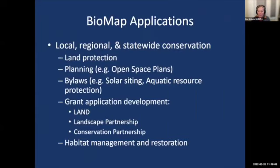So moving on to some of the applications, I'm sure many of you have experience with BioMap3. So this next iteration of BioMap, the applications are similar. It really is trying to help with prioritization of conservation efforts at the local, the regional, and the statewide scale, and things like identifying priorities for land protection, working towards planning, for example, development of open space plans. It can help with supporting or providing guidance for where there may be the need for some regulatory efforts like bylaws, for example.